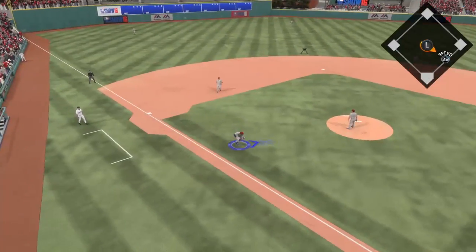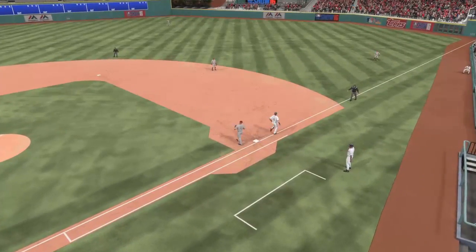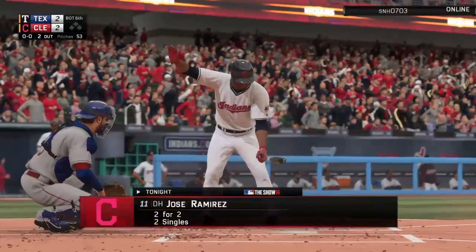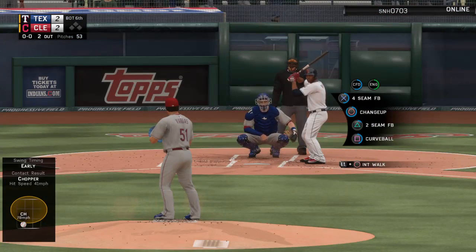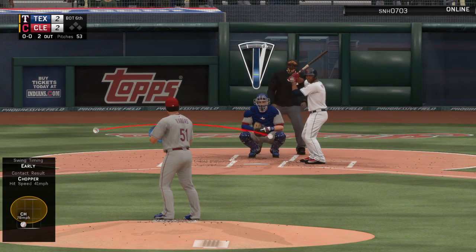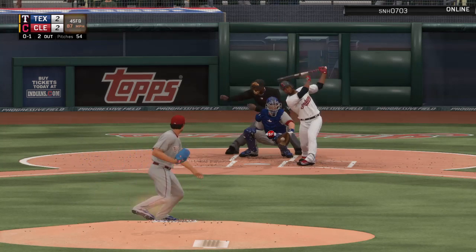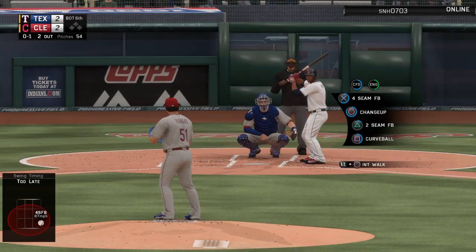Chopped weakly to the left. Turner's gonna have to hurry, and a throw to Pujols is in time for the second out. Stepping in and ready for another shot, Jose Ramirez. He singled his last time up. And he throws the fastball by him here, 0-1.